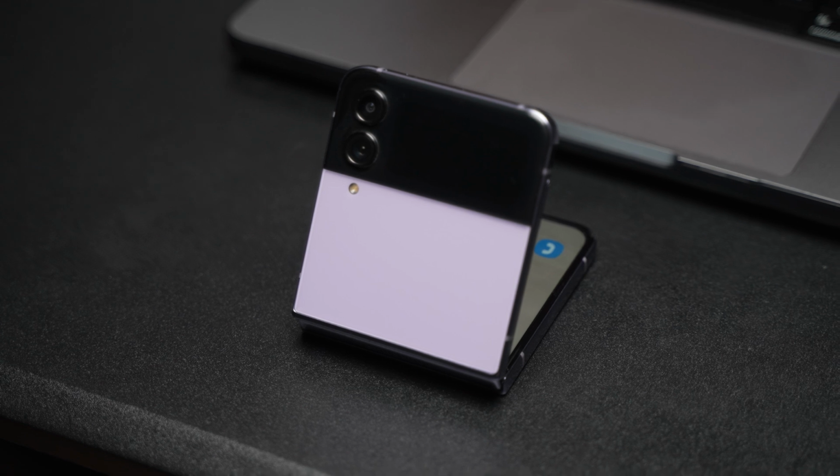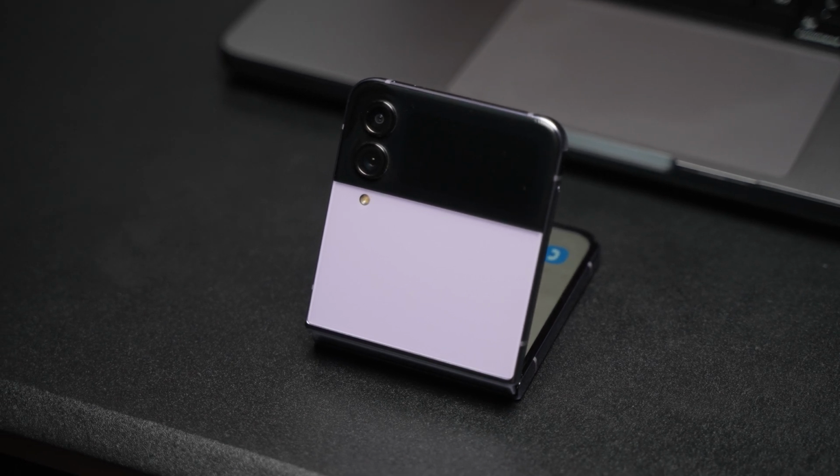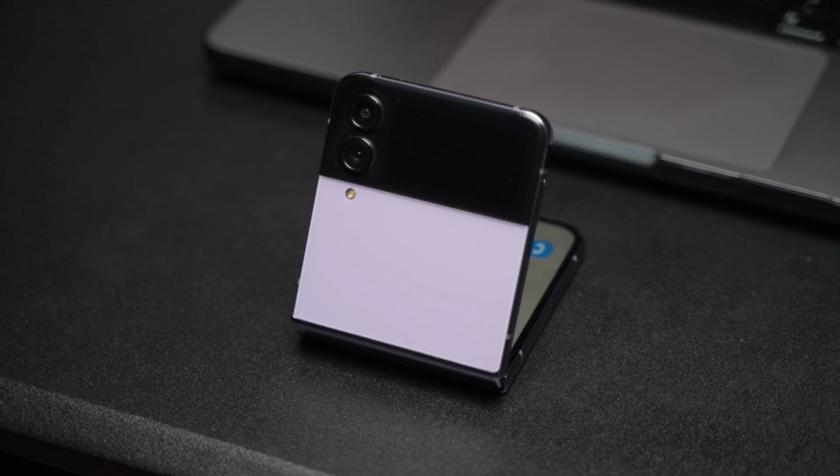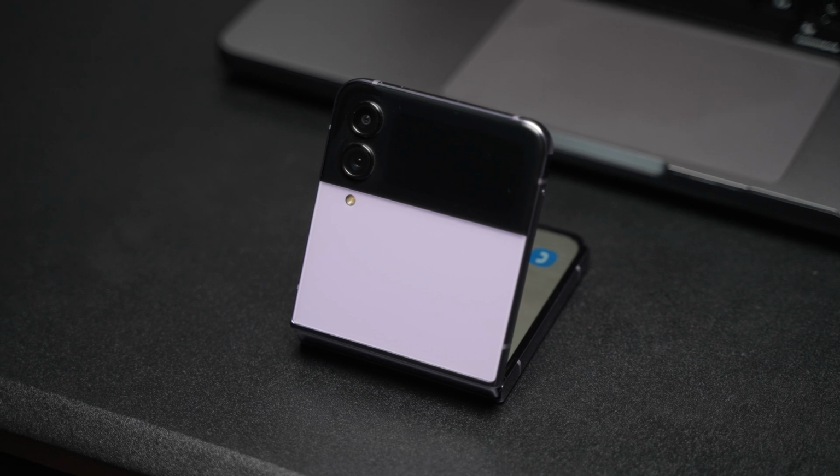As we draw close to the end of the year 2022 into the new year of 2023 and beyond, we take a look back at the Samsung Galaxy devices for this year to see how they've stood the test of time. In this case, we take a long-term look at the Galaxy Z Flip 4 to see if it's secretly Samsung's best Galaxy device.